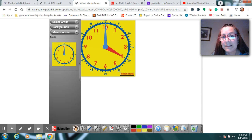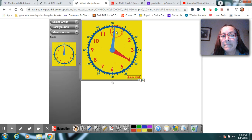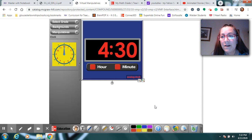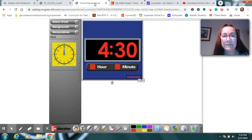That's 4 o'clock. If Tyler's practice ends at 4:30, we're going to grab that minute hand and we're going to spin it halfway. Half the circle takes it from the top to the bottom. Now what time would that be? 4:30. So back on this page, you'll make your clock say 4:30, just like this one.